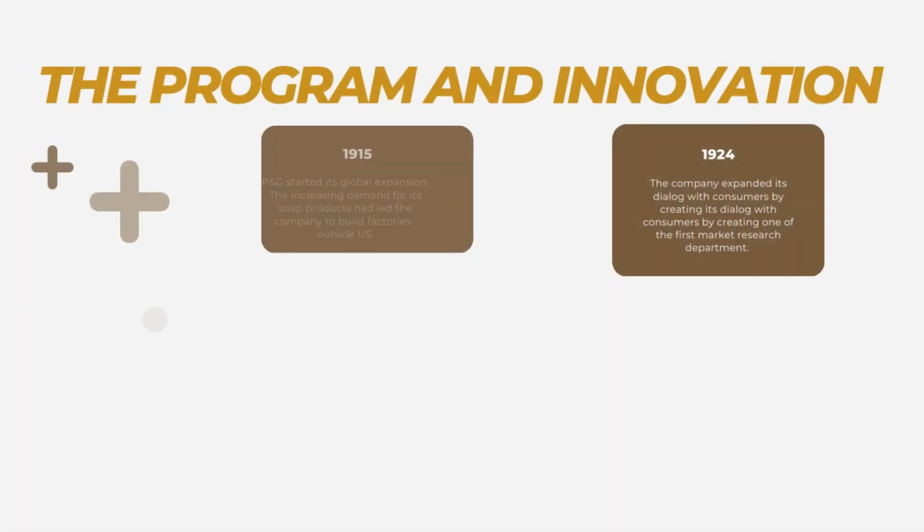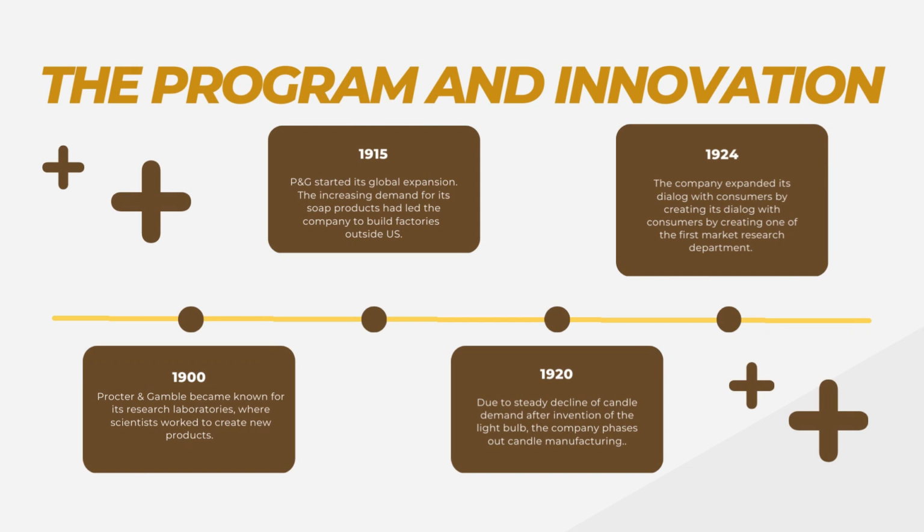In the 1900s, Procter & Gamble became known for its research laboratories where scientists worked to create new products. And by 1950, P&G started its global expansion, and the increasing demand for its soap products had led the company to establish plants and research laboratories in various locations outside the US, particularly in Canada. Aside from that, they began to diversify their products. They started producing Crisco, a shortening made of vegetable oils.